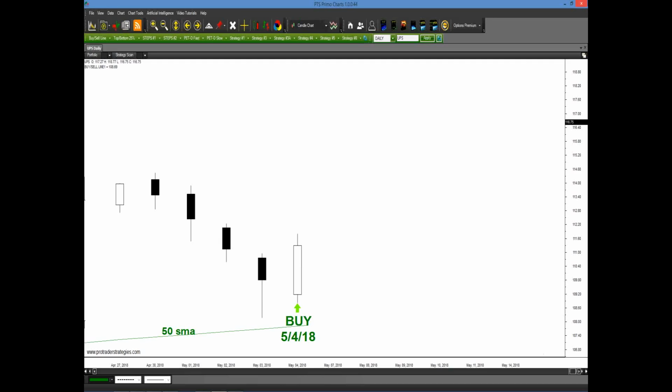Now, let's say you're thinking, well, I'm not really sure about the markets. I really don't know if I really want to go long this or buy some calls. You know, you don't have to buy the stock. You can purchase calls, whatever. You can get some type of long spread strategy. It's entirely up to you.